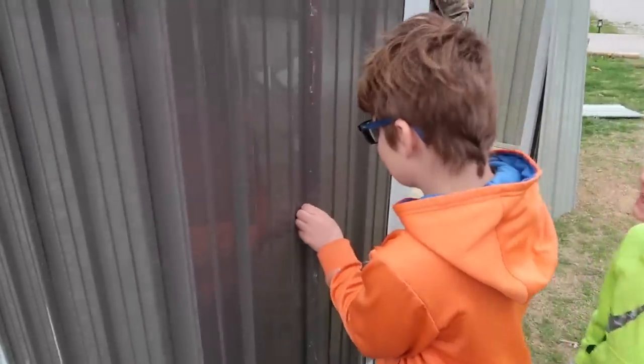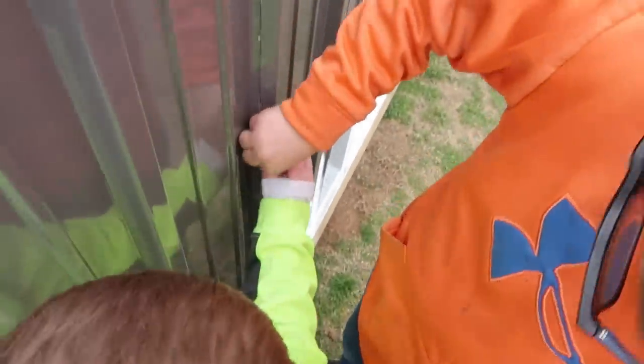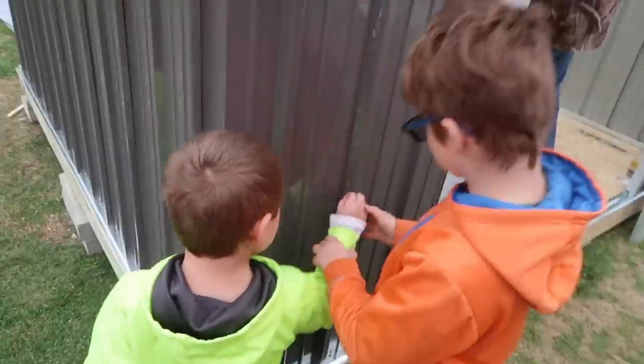At this point, almost everybody in the family had some part in putting this building together, and even the little ones here are trying to pull this plastic off for me.